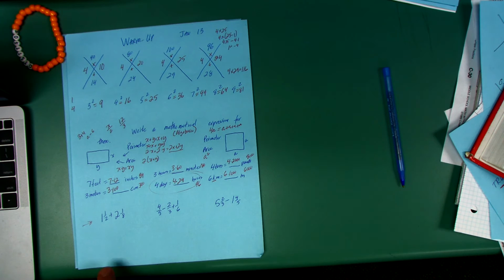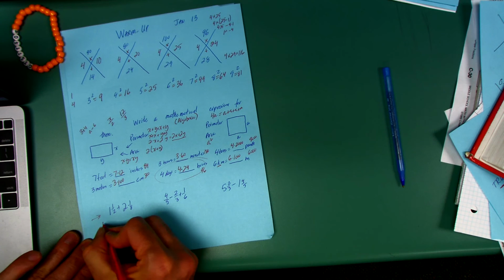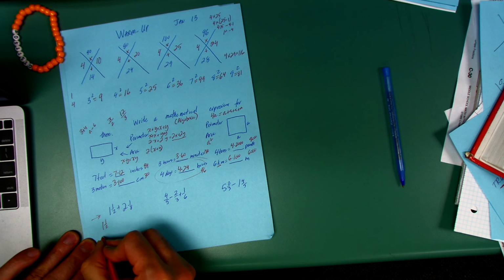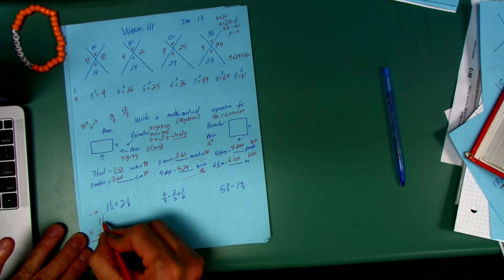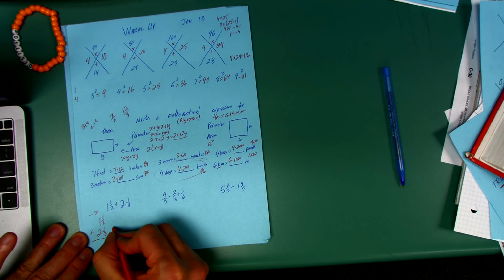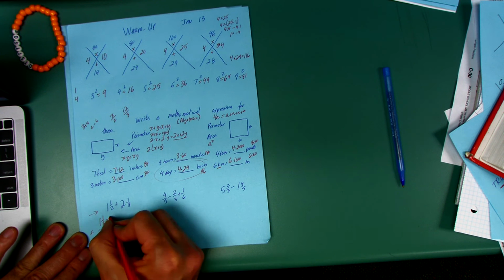All right, 1 1/2 plus 2 1/8. I cannot add these without finding a common denominator. Now, why am I lucky on this problem? Well, I'm lucky because 2 fits into 8. So if I change these to 8s, I don't have to do anything to that one. Don't forget that 2 still, right?